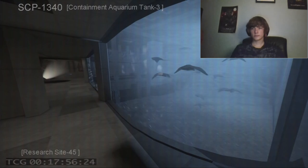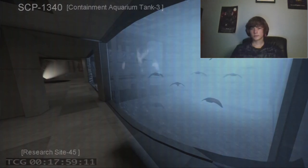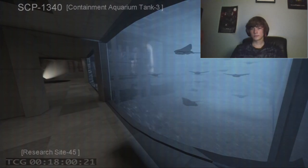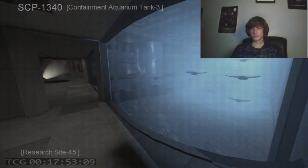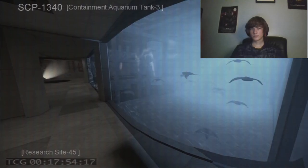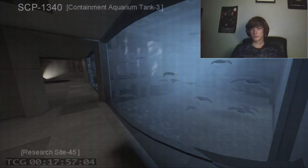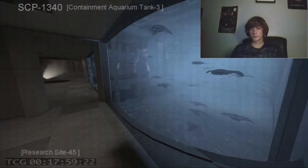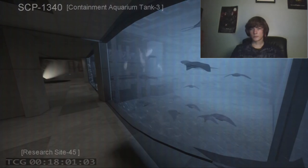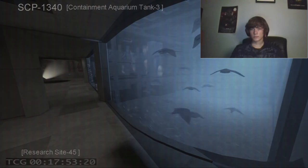SCP-1340 is held within Containment Aquarium Tank 3 at Research Site 45. Personnel assigned to SCP-1340 observe standard aquatic zoological containment protocols. 150 kilograms of food pellets made up of ground krill are deposited into its containment tank 4 times a week. Voltmeter and galvanometer instrumentation are installed within the tank to monitor and decipher fluctuations of electrical activity. Field agents in coordination with the Mexican government are advised to report any sightings of the remaining population of SCP-1340 within the Ox Belha cave system.